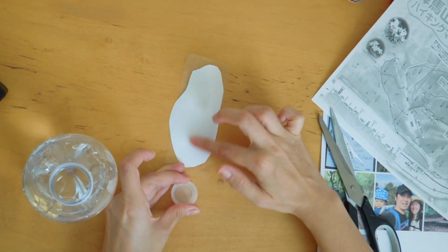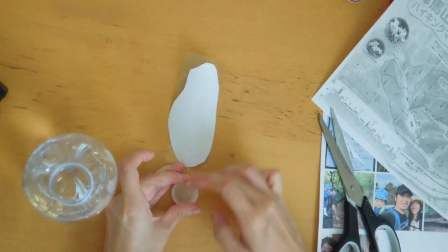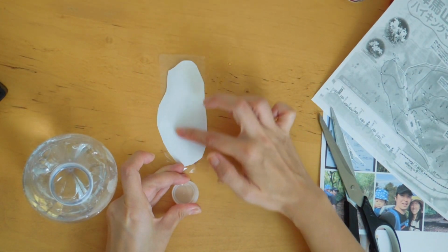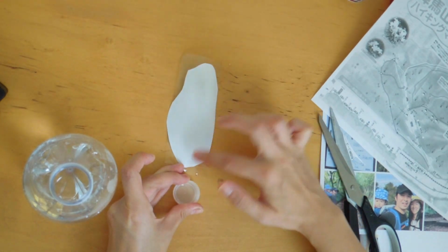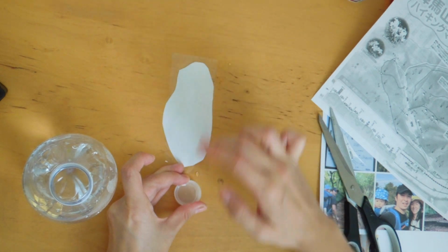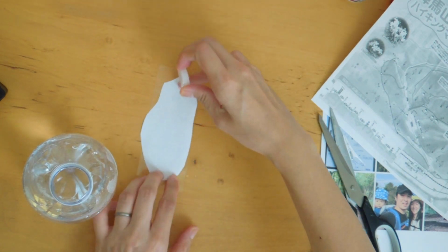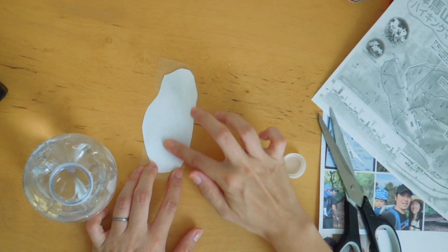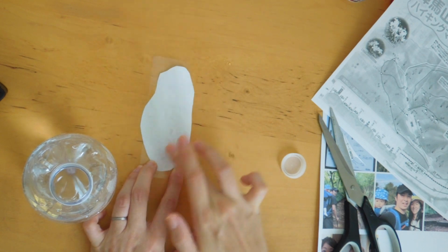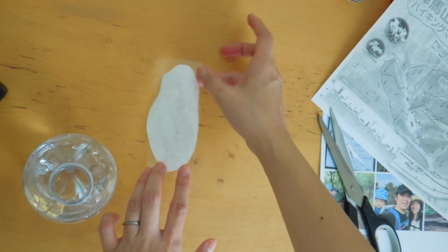And I tried doing this with a baby wipe and wiping the back paper part off with the baby wipe, but then the ink actually came off at the same time. So I think it's best if you just use your fingers to rub the paper off. So let's see. Hopefully you can see the paper coming off here.